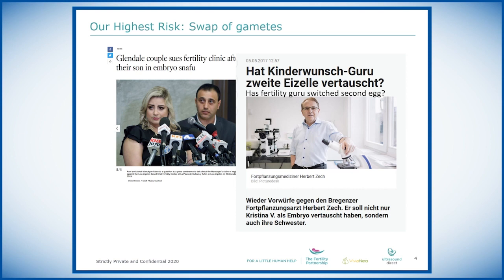And now the mother and the 2 daughters are currently claiming damages of about 1.1 million euros from this clinic because they are now all looking for their genetic parents and couldn't find them yet. So it is rare, but it happens.